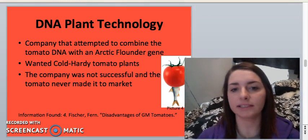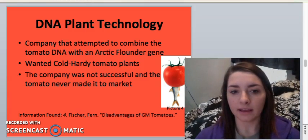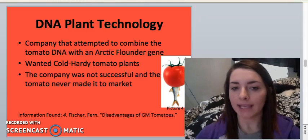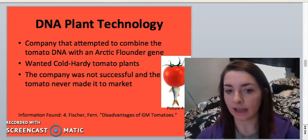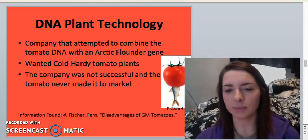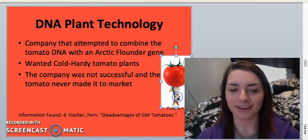Another company was DNA Plant Technology, which attempted to combine the tomato DNA with the Arctic flounder gene, which is a fish gene, and they wanted to produce a cold hardy tomato plant, which they were totally unsuccessful, and the tomato didn't make it to market. But I thought this was interesting because they tried to put a fish gene into the tomato, and I thought this picture was really funny.